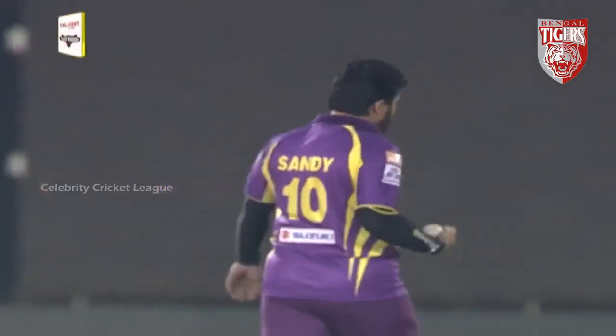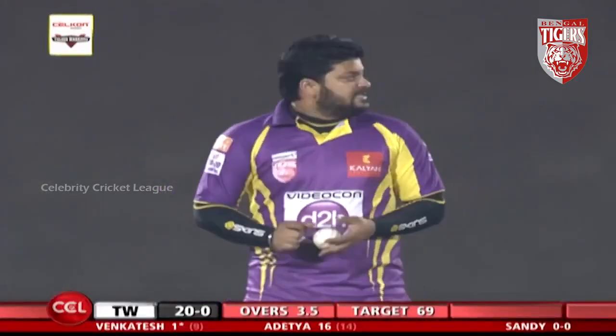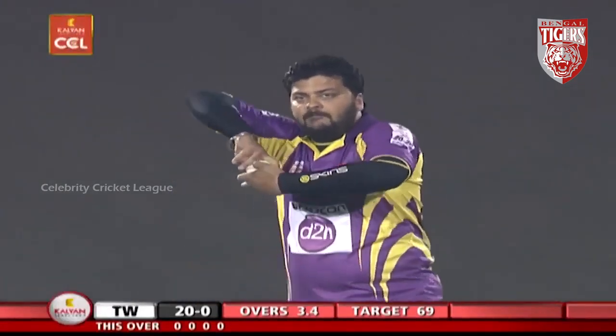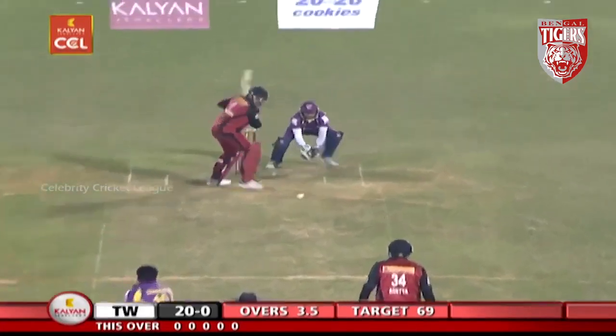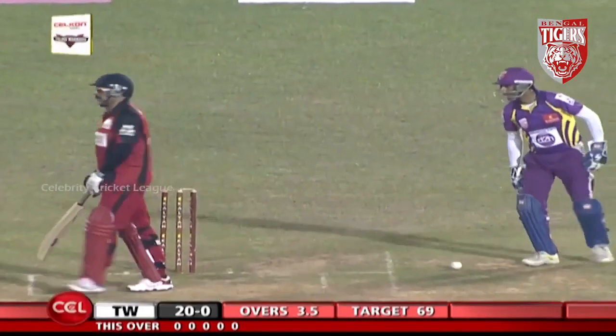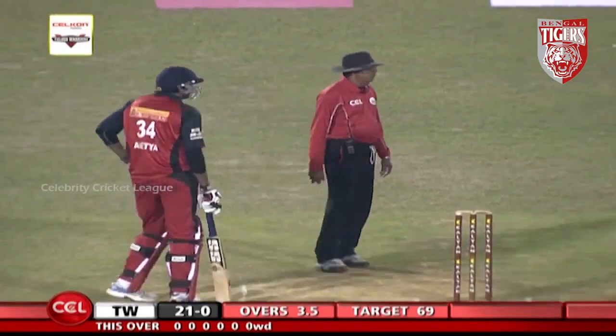But this is good stuff so far from Sandy. 5 dot balls in this over. Hasn't conceded a single run. Giving room to the batsmen, but that's a wide. That's a signal from the umpire as well.